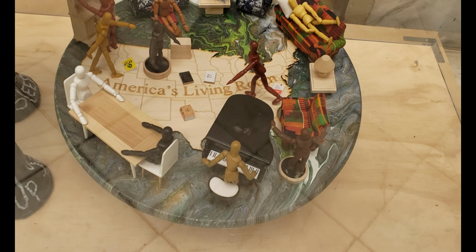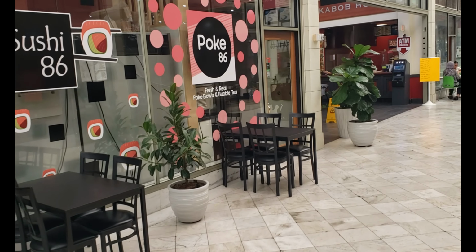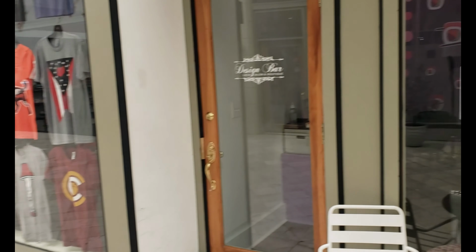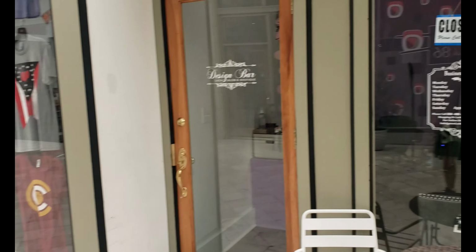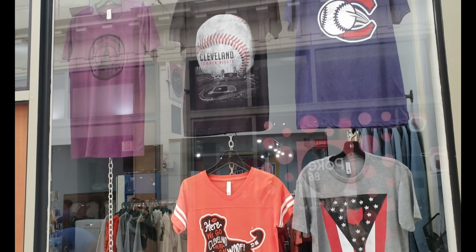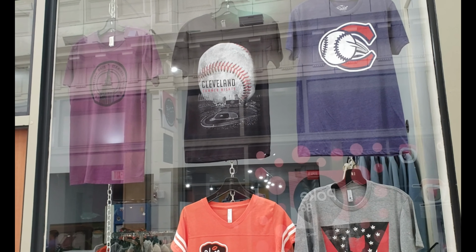We have a Sushi 86, Poke 86, Poke Bowls and Bubble Tea, Design and Bar Boutique, We Bleed Ohio T-Shirt Company. We've got some Indian shirts. I like the one of the dog pound. Reminds me of Swagger with the Here We Go Cleveland Woof Woof. Cleveland Leg Lamp. Some Cavaliers related shirts.